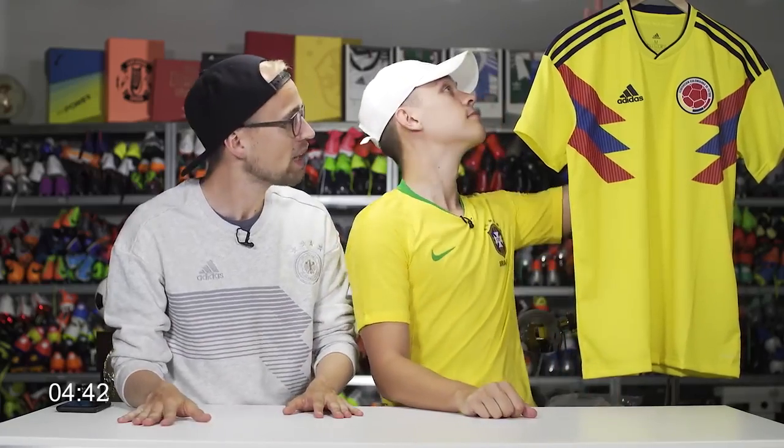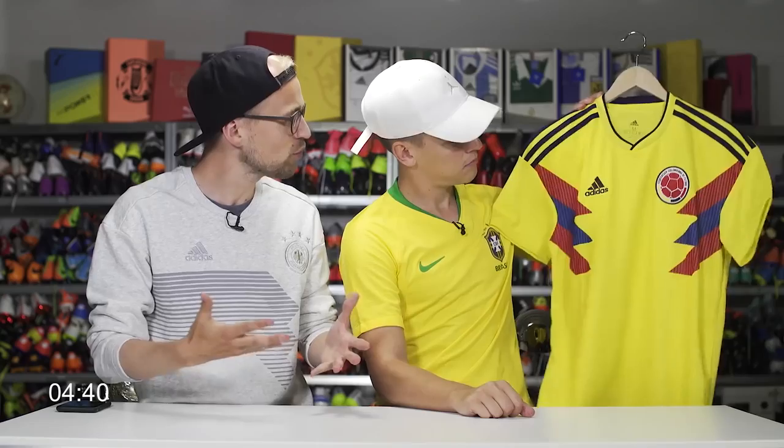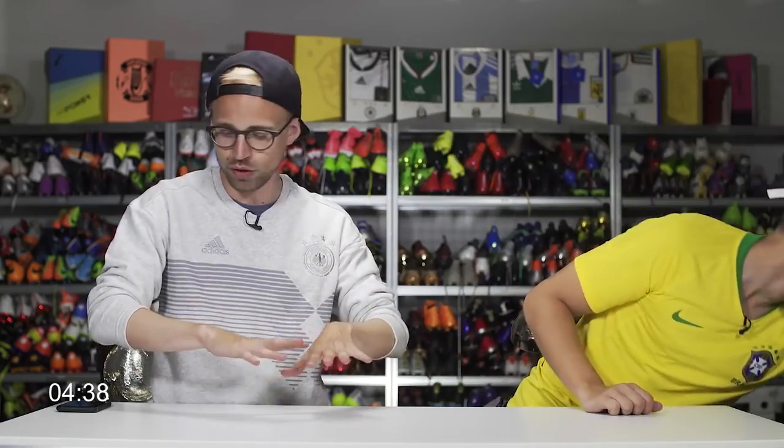So I love it. I'm not brown enough to really rock it because it's going to look really weird on a white dude, as you can see with the yellow shirt.